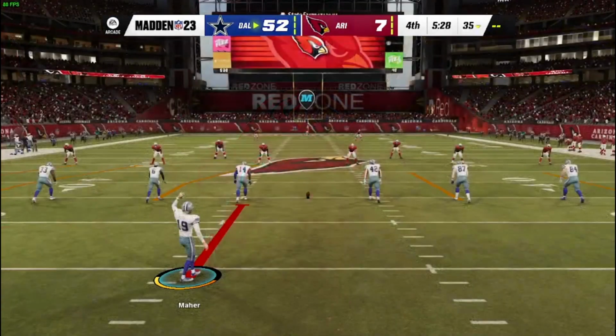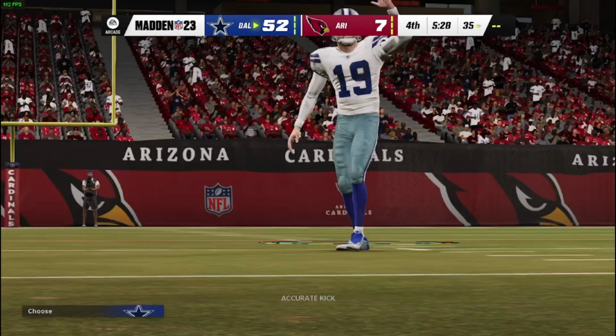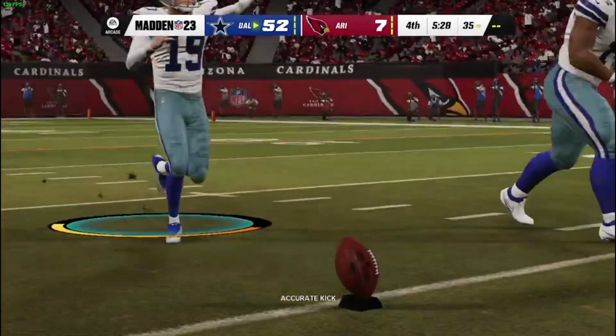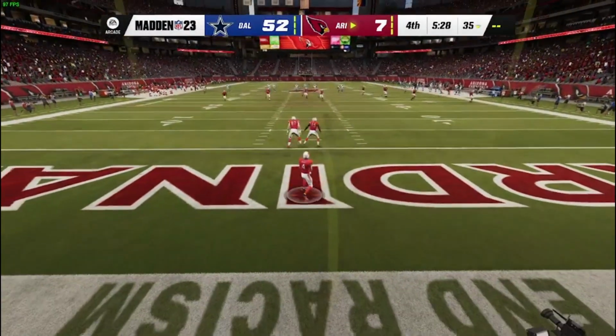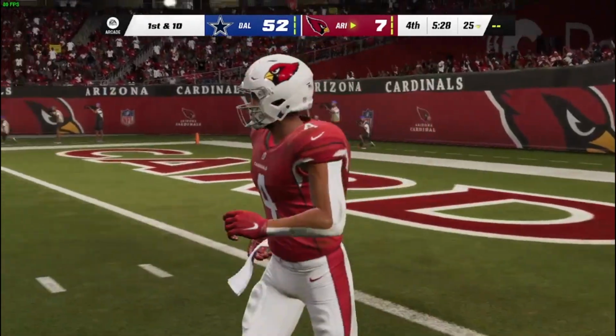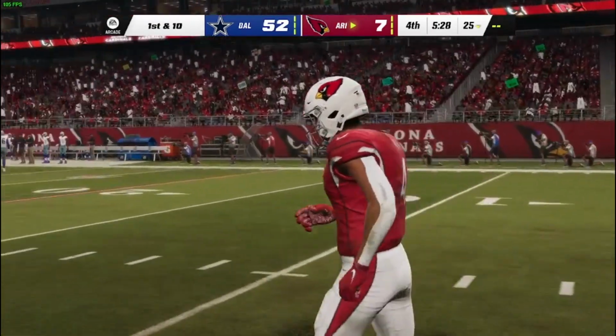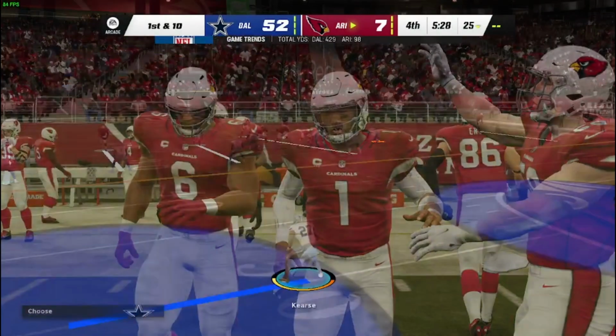Extra point by Marr, up and good. And this one was over a while ago as they just add on to that big lead. Following the touchdown, here's Marr to kick it away. And no run back here for Moore. It's a touchback, and it'll come out to the 25. Well, the football back in the hands of the Arizona Cardinals.